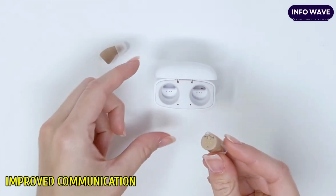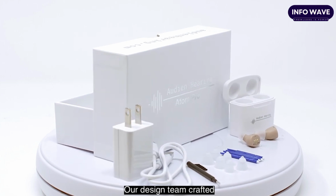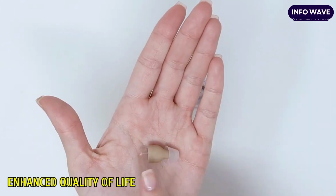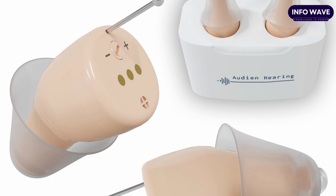Improved communication. The Atom Pro enhances your ability to hear speech clearly, enabling better communication with loved ones, colleagues, and friends. Enhanced quality of life. By providing a natural and immersive listening experience, these hearing aids contribute to an improved overall quality of life.